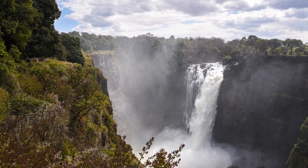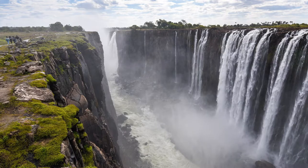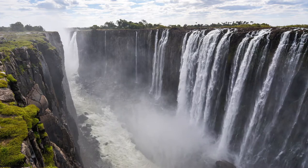So the lighting is absolutely terrible for most of the day, and it really doesn't lend itself to effective landscape photography. Unfortunately, there's not too much you can do about that backlighting effect. That's just the way it is. You've got to learn to live with that.